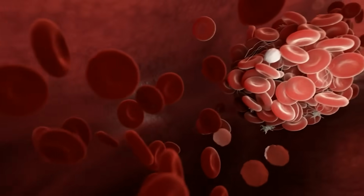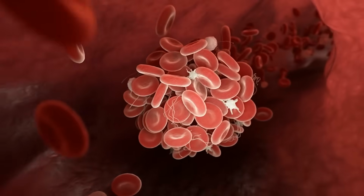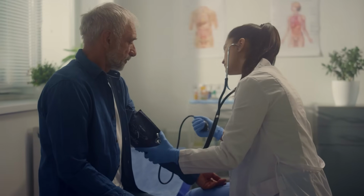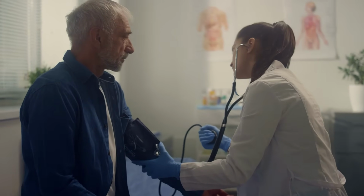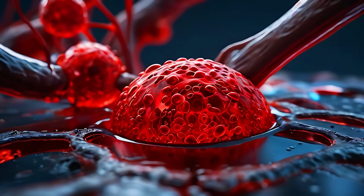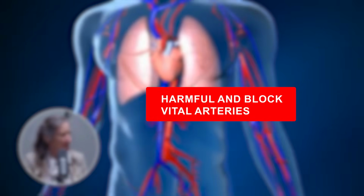Did you know that blood clots are a major cause of heart attacks, strokes, and other cardiovascular issues? Their formation can obstruct blood flow, leading to severe health complications. Our blood naturally forms clots to heal injuries, but sometimes these clots can become harmful and block vital arteries.